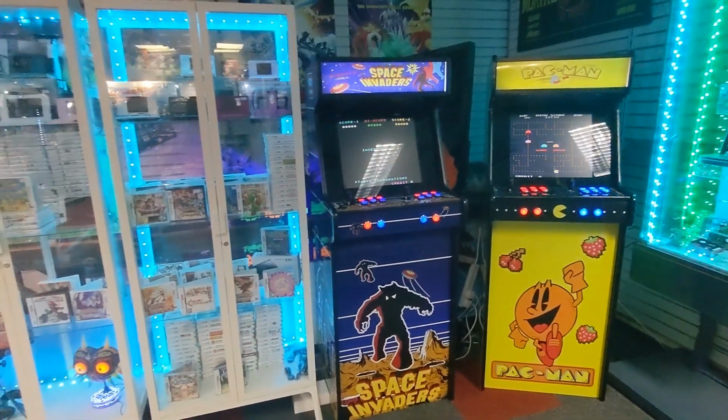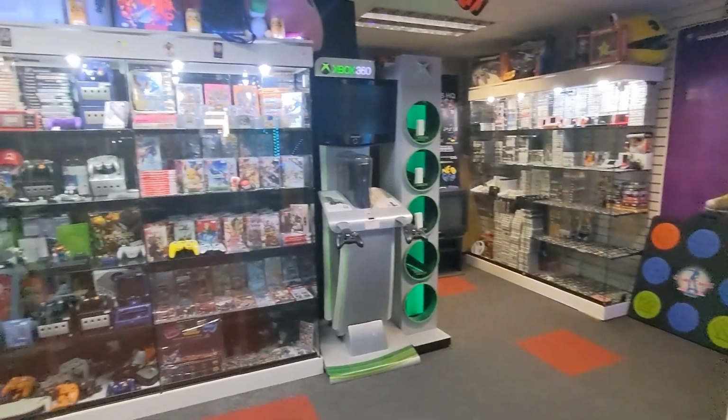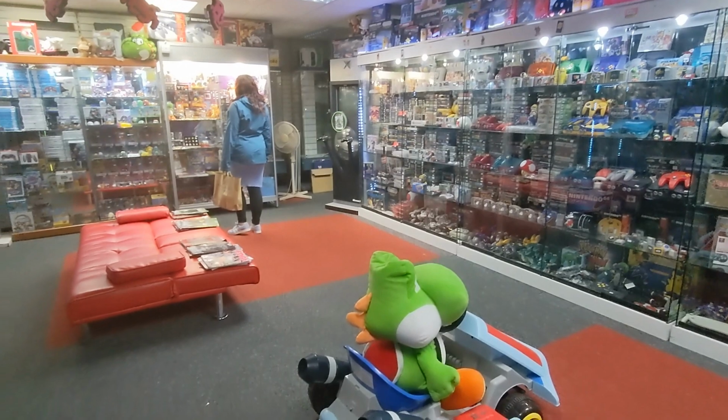He's probably tripled his capacity in the past 3 years as to what you can buy. So there's a lot of different things you can buy. I've seen him get a plethora of new glass cabinets in recently. He's even got multi-cade cabinets upstairs. He's basically taking over the whole floor upstairs to have more glass cabinets, but also these multi-cade arcade machines for kids to play on, or even you to play on whilst you're browsing, which is a really nice touch.